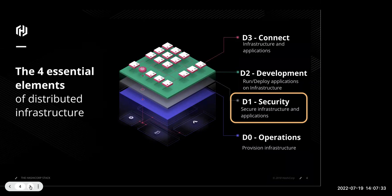So we have come to see and understand that there are 4 essential elements to a distributed architecture. This particular diagram is just a visualization, and we tend to like to read it from the bottom going up. So actually, that's why it's labeled D0 going up through D3. And the story goes like this.